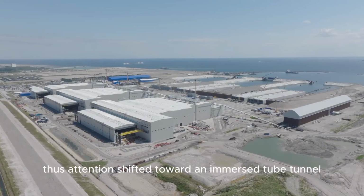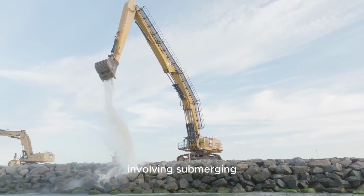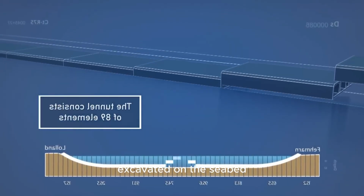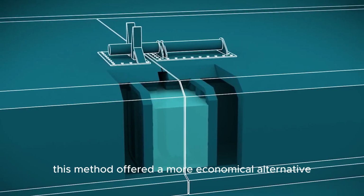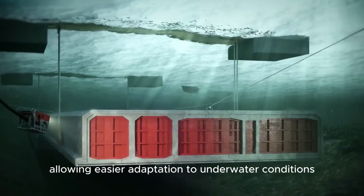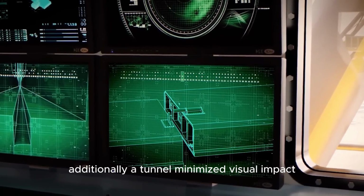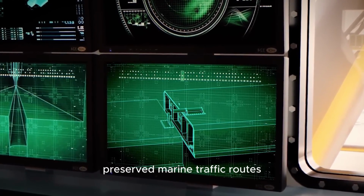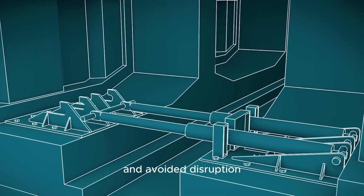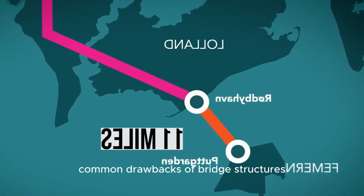Thus, attention shifted toward an immersed tube tunnel, a proven but challenging solution involving submerging prefabricated tunnel segments into a trench excavated on the seabed. This method offered a more economical alternative with fewer geological constraints, allowing easier adaptation to underwater conditions. Additionally, a tunnel minimized visual impact, preserved marine traffic routes without height restrictions, and avoided disruption due to adverse weather conditions, common drawbacks of bridge structures.